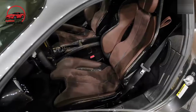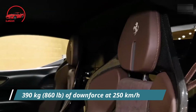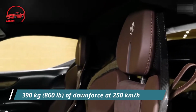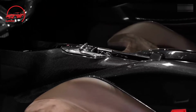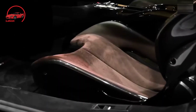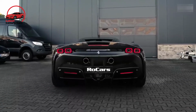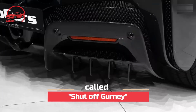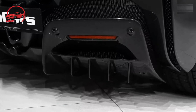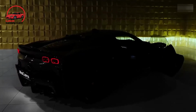The manufacturer claims that the SF90 Stradale can generate 390 kg, that is 860 lb of downforce at 250 km per hour due to the findings in aero and thermal dynamics. The main feature of the design is the twin-part rear wing, which is an application of the drag reduction system used in Formula 1. A fixed element in the wing incorporates the rear light. The mobile parts of the wing, called shut-off Gurney by the manufacturer, integrate into the body by using electrical actuators in order to maximize the downforce.